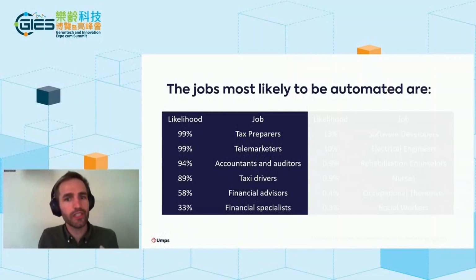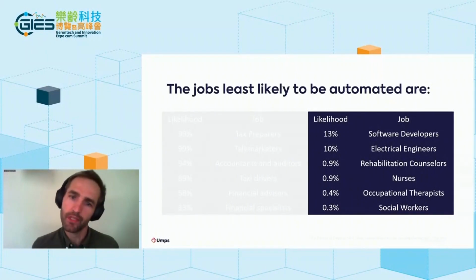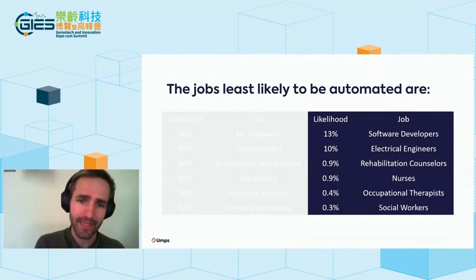We can also look at the jobs least likely to be replaced by machines. And typically we think of programmers and engineers because we need people to build these AI engines. But further down the list is where it gets more interesting. We see nurses, occupational therapists, social workers. All of the caring professions are the least likely to be automated.